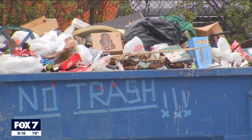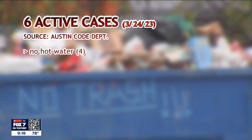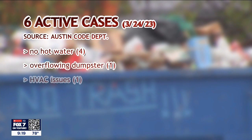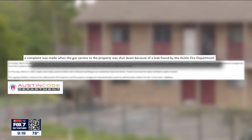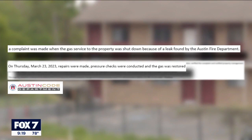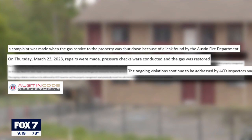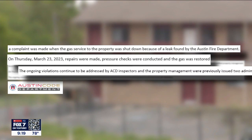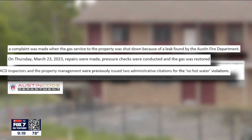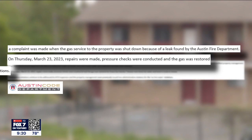As of March 24th, the Austin Code Department had 6 active cases at the complex, 4 for no hot water, 1 for an overflowing dumpster, and 1 for HVAC issues in a unit. On March 19th, gas was shut down due to a leak. Property management provided meals and a hot water trailer to residents until repairs were completed on March 23rd. Austin Code tells Fox 7 the ongoing violations continue to be addressed by ACD inspectors, and the property management was previously issued 2 administrative citations for the no hot water violations.